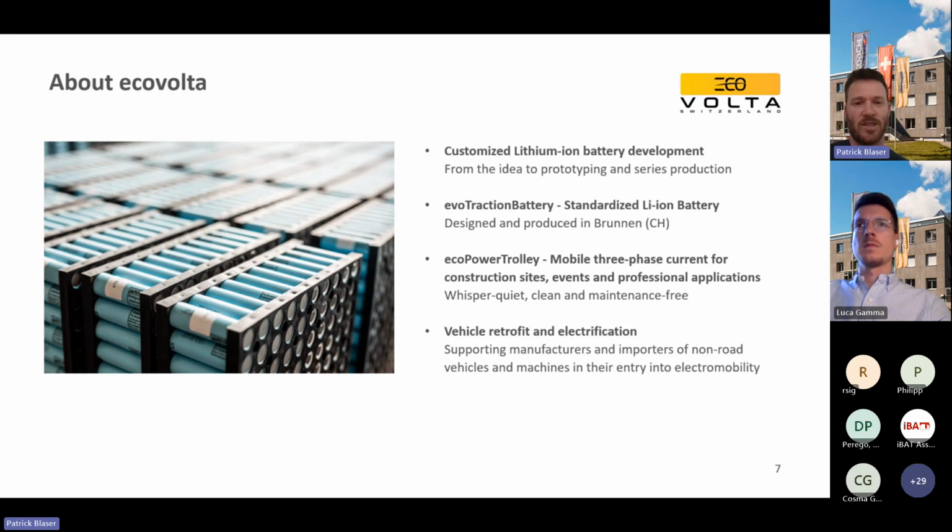Then our oldest product, let's say, although we launched the 2nd generation 2 or 3 years ago, is the evoTractionBattery, our standardized lithium-ion battery, which Luca will talk about a bit later. The ecoPowerTrolley is our only end product, if you will. With all the batteries, we're delivering part of a final machine or vehicle, but with the ecoPowerTrolley, we developed and now sell a final end product.